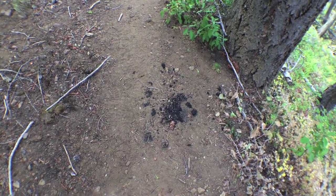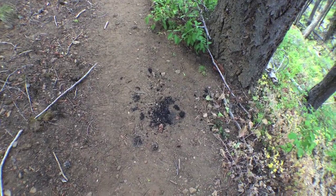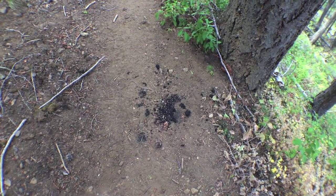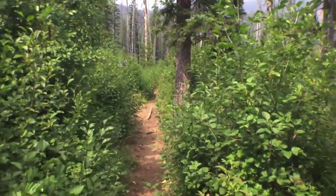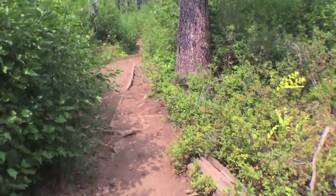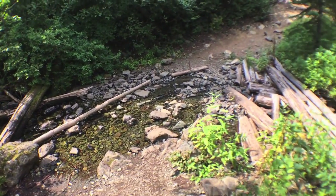Well, last year we saw a lot of predator scat, but it was more along the lines of wolves, coyotes, and mountain lion. Haven't seen any of that this year. Plenty of evidence of bear though. This is Bridge Creek, another reliable water source.